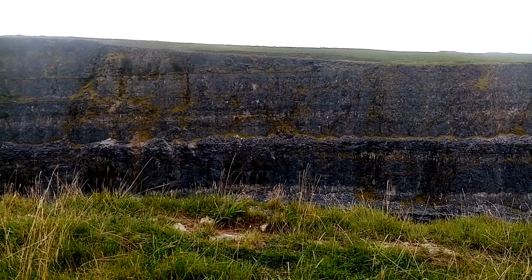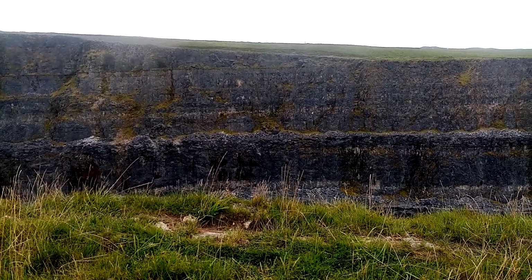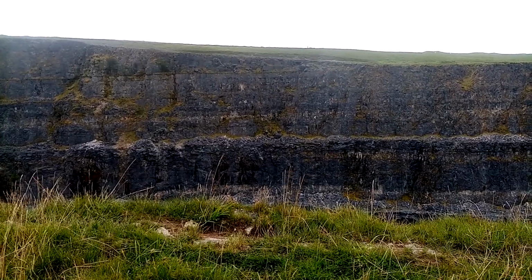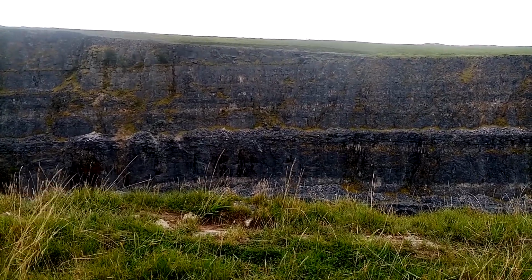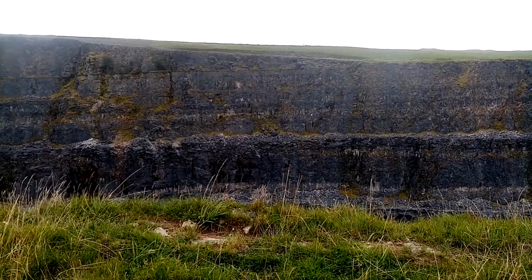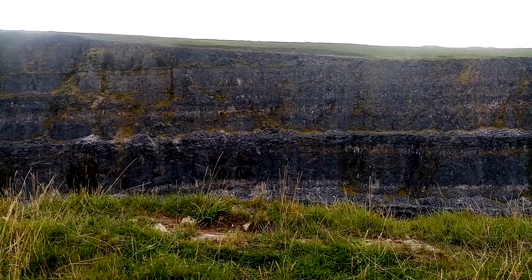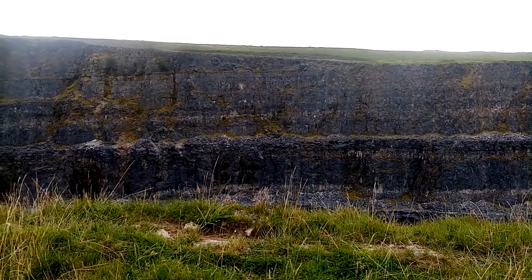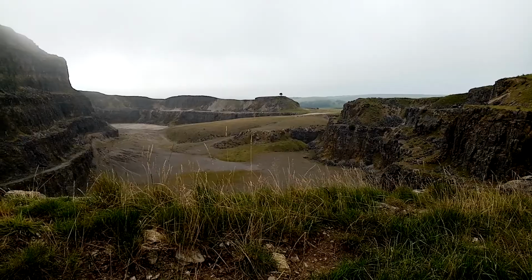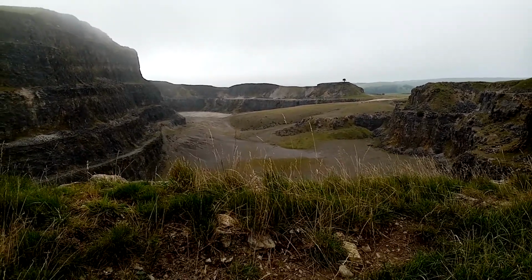Gives you an opportunity to see across all the different layers in the limestone. You'd imagine that it would have been laid down more or less horizontally in most cases, and then as the hill was formed by being pushed up, you can see the layers are at a gentle slope. Might be able to get a better idea of the scale.